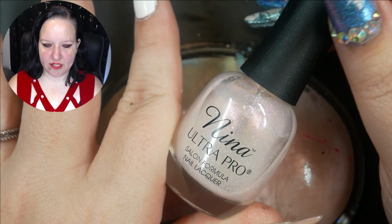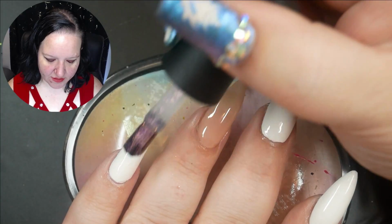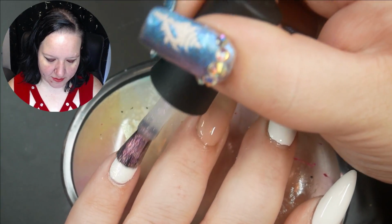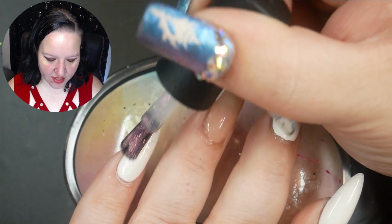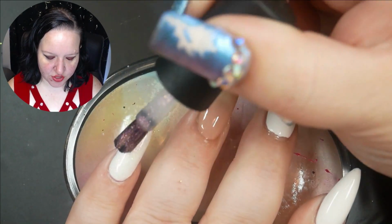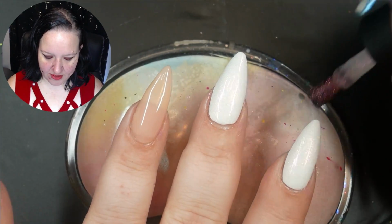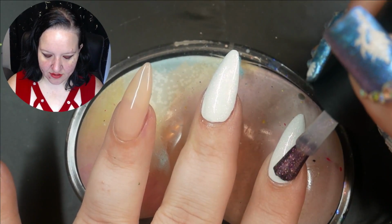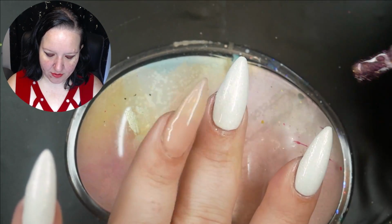Next, we're gonna go in with Nina Ultra Pro in the shade Showbiz. This is just a bit of a shimmery top. I want to put it on top of this white to give it a little bit of something extra. The white just seems too plain for the occasion. No need to worry about adding too many layers and it getting too thick, because nail polish doesn't do that. When it dries, it gets paper thin.